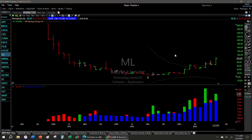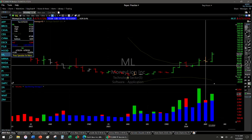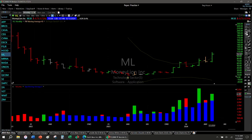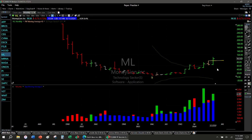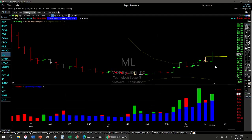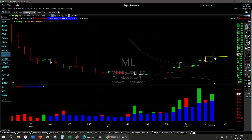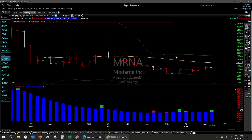This one, I own it. ML, I bought it back here in August. Where's August? Somewhere in there. And I own this one. It's doing great. It had a signal here, which scared the hell out of me. But when a signal fails, that's bullish right there. So this on the weekly has given a bearish shooter bar here on the weekly. But the monthly looks fine here. So, and I know that fundamentally this one is doing things I really like. So I'm probably not going to worry about it. But we'll keep an eye on it.